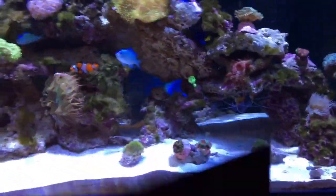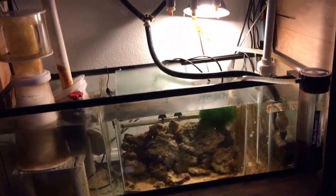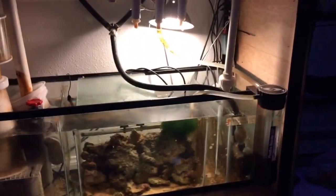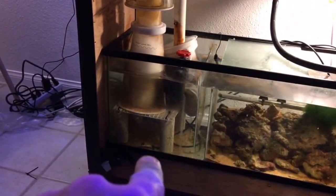Meanwhile, if we look down here, we have a phosban reactor, which again, the phosphates were low except when we shut down the old reactor. Skimmer's doing fine. I think I'm going to install the Hob reactor right over there.